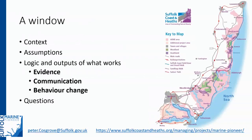So just finally, I started today by saying that this presentation was a window into the Suffolk Marine Pioneer, and it's just been that, really. What I've wanted to do is just provide a little bit of context and then touch on some of the key lessons, notably evidence, communication, behaviour change, and the work that we've done around those issues. And I'm hoping that this provides insight to those looking to deliver a natural capital approach at all levels across the country and maybe beyond.